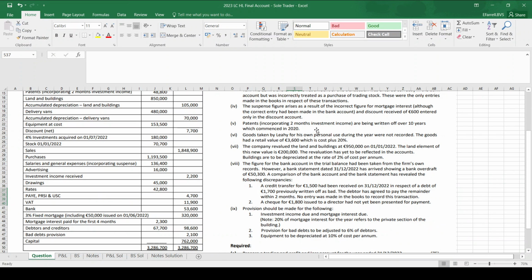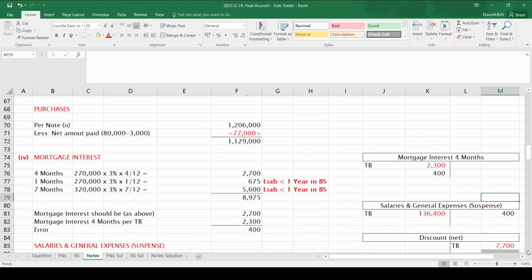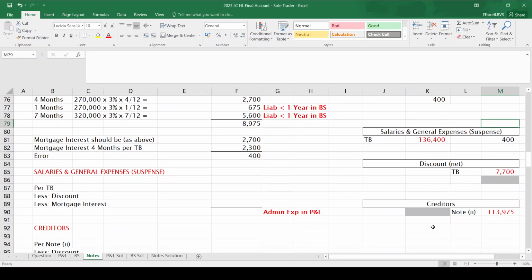And the second part of the note is about a discount received, 600 entered only in the discount account. So the way I'd usually approach this is I'd figure out what two accounts are affected. If the discount received, you receive a discount from creditors because you purchase stuff from creditors and they will give you a discount. So discount received and creditors are going to be my two accounts first of all. So I just set those up. Discount and creditors, they're the two accounts. And again, the trial balance figures in red are the most up-to-date figures.